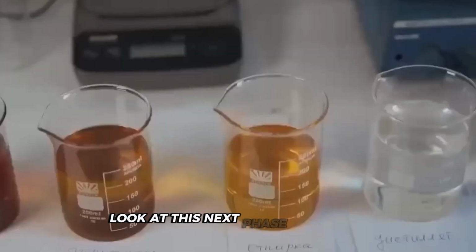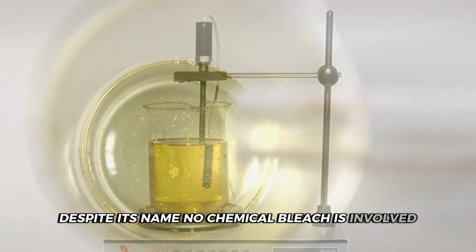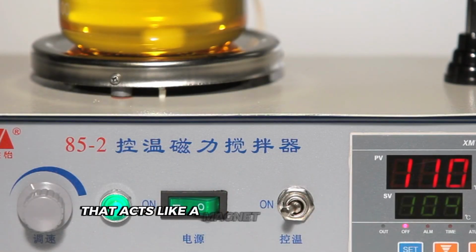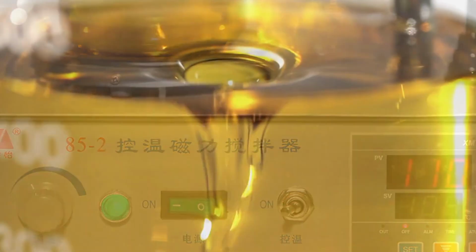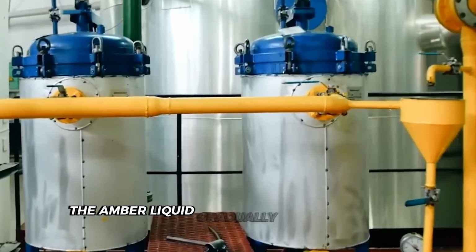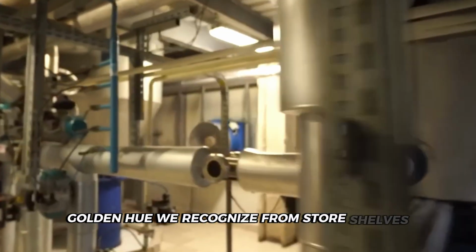Look at this next phase, bleaching. Despite its name, no chemical bleach is involved. The oil flows through tall columns packed with activated clay that acts like a magnet for pigments and impurities. You can literally see the transformation happening. The amber liquid gradually lightens to that familiar golden hue we recognize from store shelves.